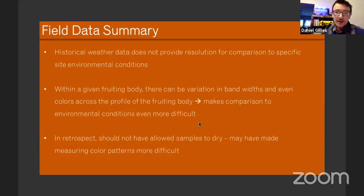That being said, one summary here: the historical weather data that I had found didn't have the resolution for comparison to specific site conditions. As you can see, within a given fruiting body, there can be a lot of variation in bandwidths and colors just as you move along that profile, and it makes comparison to environmental conditions in the field pretty difficult. In retrospect, maybe I shouldn't have allowed the samples to dry. Maybe I should have done them all fresh, but that's something I can go revisit now that the season is coming upon us again.